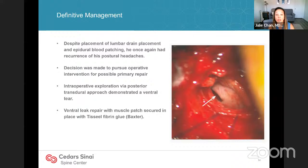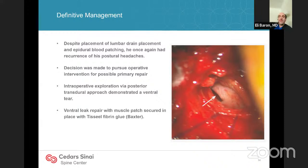If I may say, because this is my case, what you're looking at here, the rootlets are all displaced to the side. And at the very top, I think you're seeing the edge of some rootlets. But literally, this is a similar approach to when I do meningiomas or ependymomas. I'm literally going through the dura to the hole on the other side.